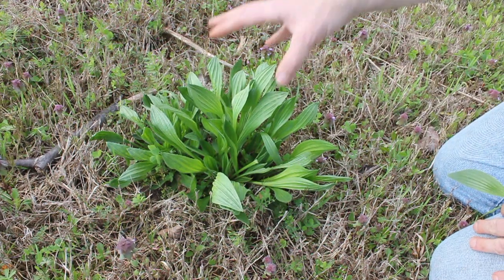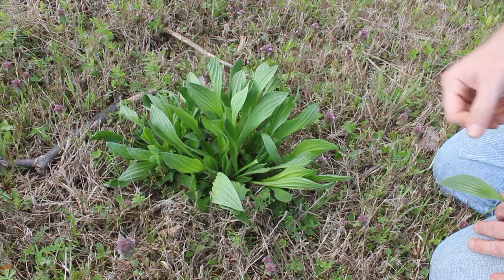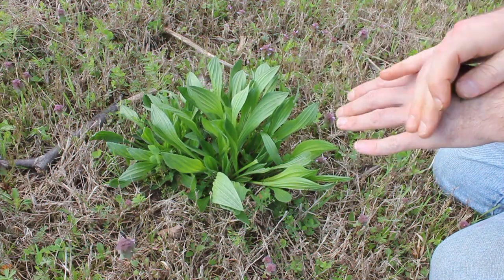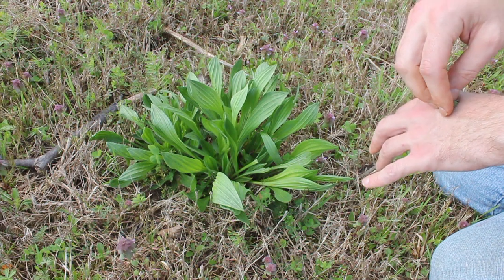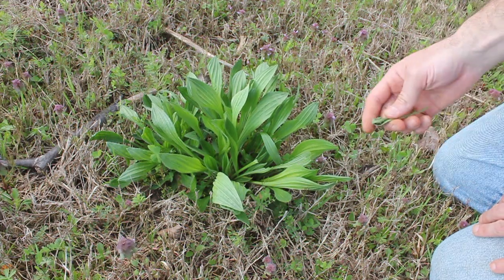Now, they also have a few medicinal properties that are really great. The main thing they do is they're very drawing. You can just chew up the leaf and stick it on your hand if you have a cut, a sting, or a bite. They're antimicrobial, and they'll pull out inflammation and the venom from whatever stung or bit you, and it decreases the pain that way.